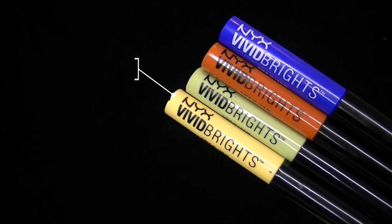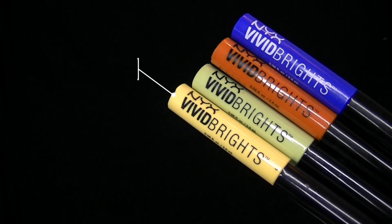Another trend that has been going around is the graphic liner look. So any liquid liners I feel like are really in and popular right now. So I picked up some from NYX. I got quite a few colors. These are just a few that I'm going to show. And these are the NYX Vivid Bright.